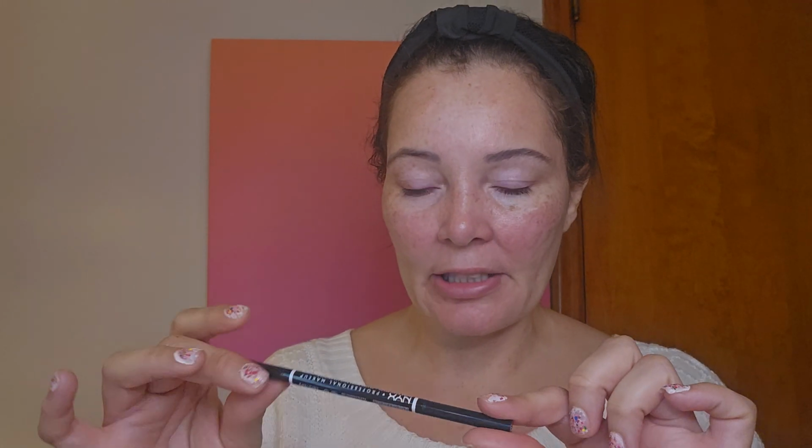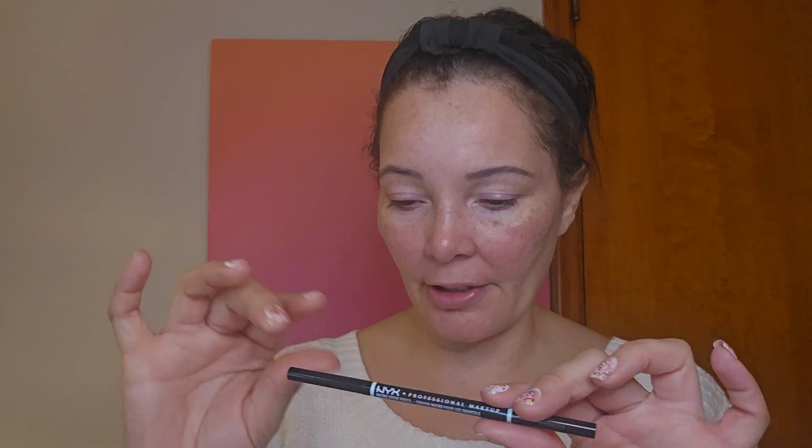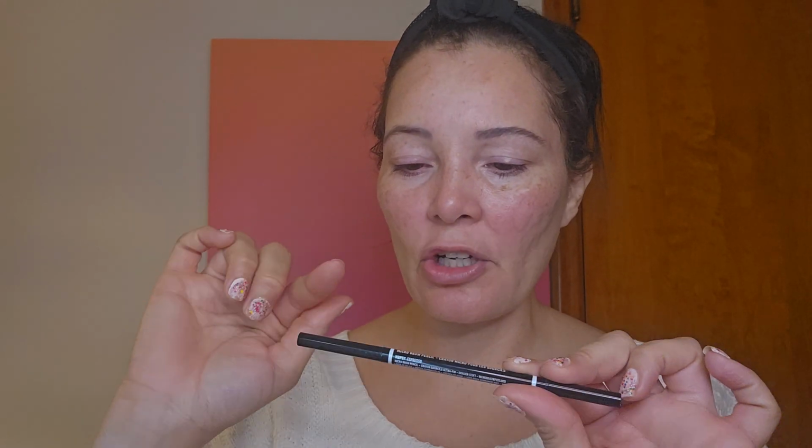Okay, and then here we have our NYX one. We got the little spoolie. We're going to use that on the right eye. And then this is in color espresso. Again, I got the darker color. And this is called the MICROBROW pen. The tip on this one, if you guys see, is a little bit smaller. I'm just going to take off the spoolie on here and on here too.